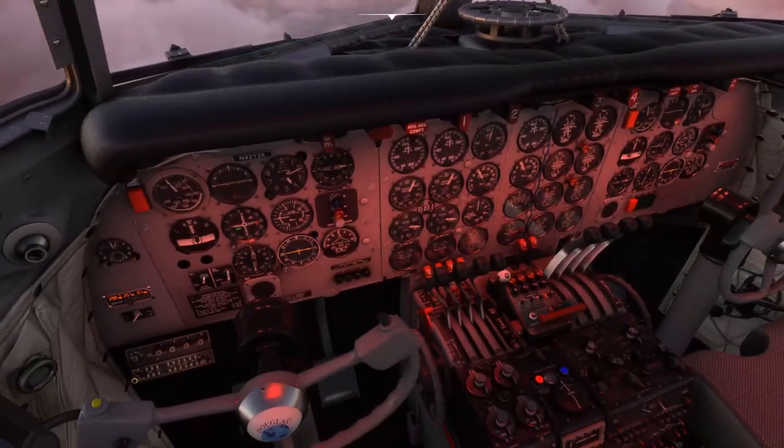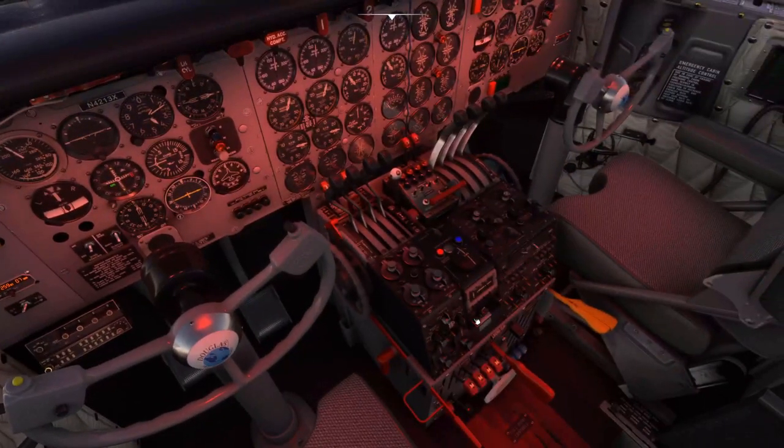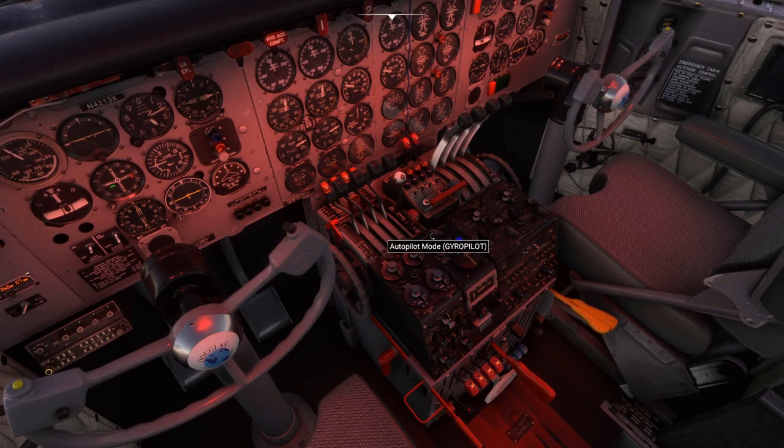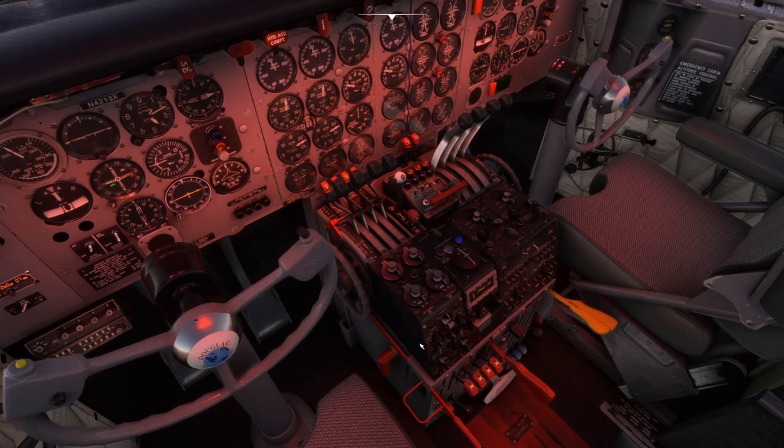Oops. Don't mind me. My cockpit view translation, one of those buttons is accidentally double bound to something. I don't know what it is, but something that messes with the autopilot. We'll disconnect on, and we're going to go to gyropod mode.